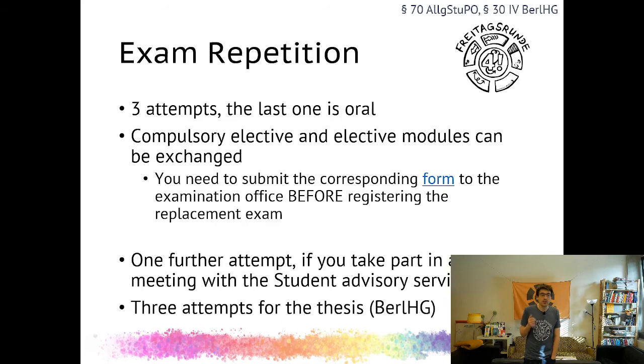There is also something new. You get one more attempt if you take part in a meeting with the Student Advisory Service. We don't know how this works yet at Faculty 4, but there is this new paragraph in the Berliner Hochschulgesetz, the Berlin University Law, essentially.